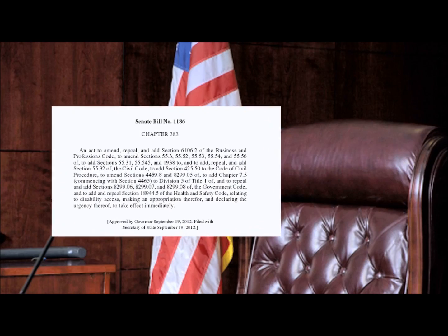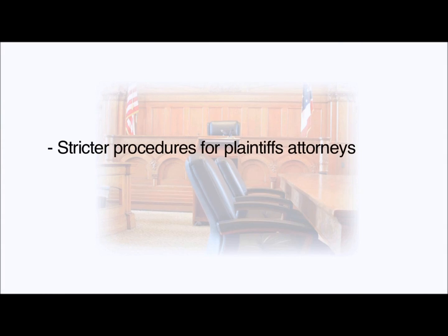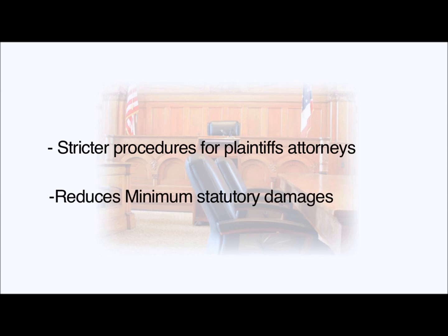The new law comes from Senate Bill 1186, enacted in September 2012. SB 1186 is intended to make it more difficult for plaintiffs' lawyers to perpetuate what we would call shakedown lawsuits. SB 1186 focuses on creating stricter procedures for plaintiffs' attorneys to follow when alleging violations of disability access laws and reducing the minimum statutory damages that can be recovered if the property was inspected by a CASP and requirements were met.